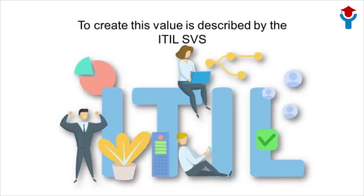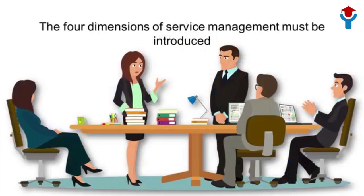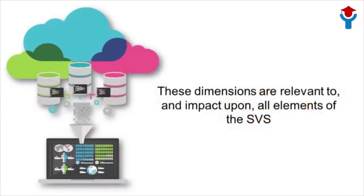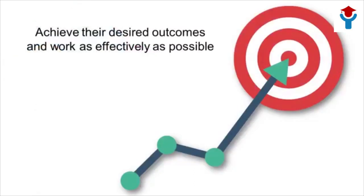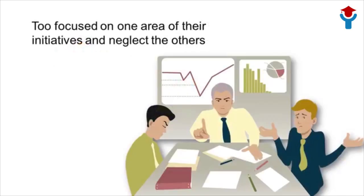However, before this is explored further, the 4 dimensions of service management must be introduced. These dimensions are relevant to and impact upon all elements of the SVS. To achieve their desired outcomes and work as effectively as possible, organizations should consider all aspects of their behavior. In practice, however, organizations often become too focused on one area of their initiatives and neglect the others.